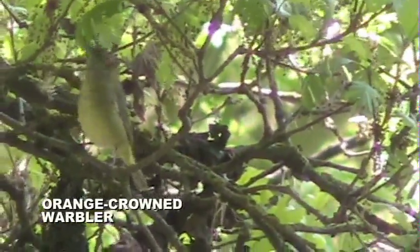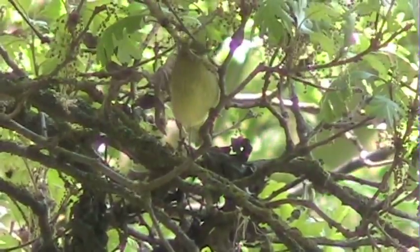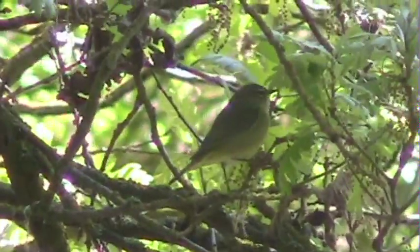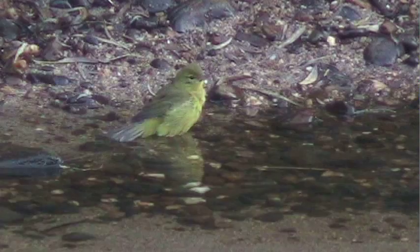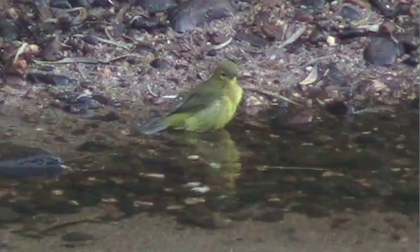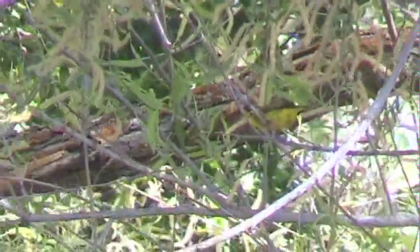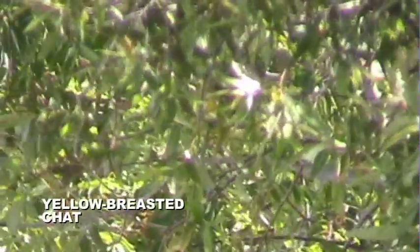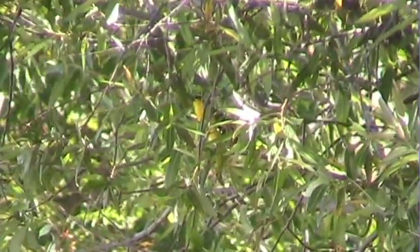This orange-crowned warbler is drab olive-colored and is featureless except for a broken eye ring. It is resident in the canyon. But this Wilson's warbler, yellow with a black cap, is just migrating through in the spring. This yellow-breasted chat, with its white Harry Potter glasses and its very yellow underparts, is easier heard than seen. Coming from Central America, it's making its nest this spring in the forest along the creek.